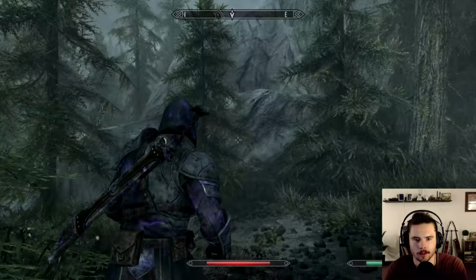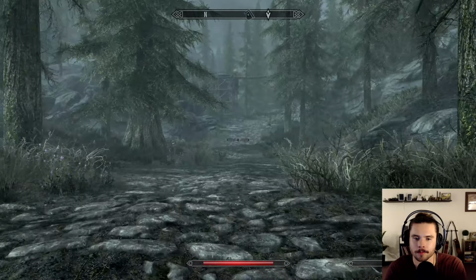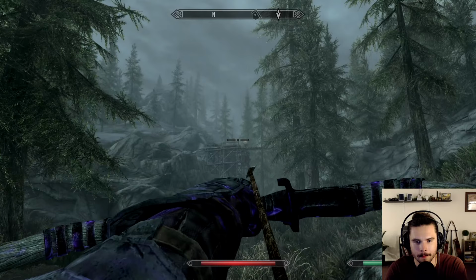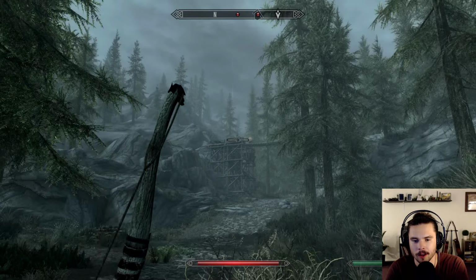Okay. Back on track. Just needed to discover. Oh, this is a fun spot too. I may have to get out the bow and arrow, friends. I wish I had my zoom, because that's always really helpful with these kind of situations, but we're too low level. Oh, I missed. Shoot.